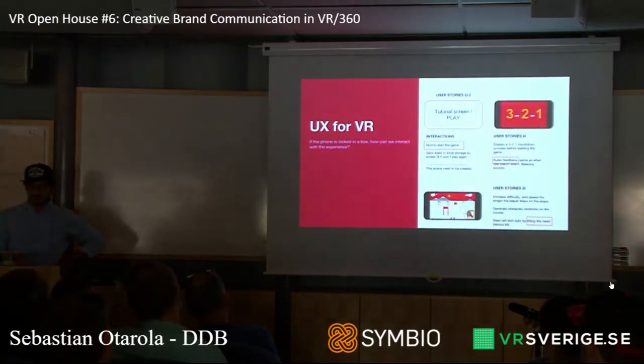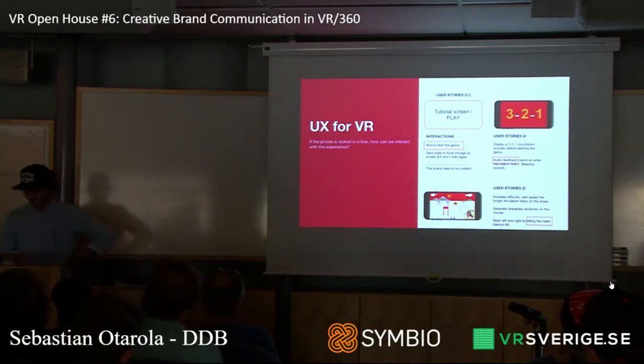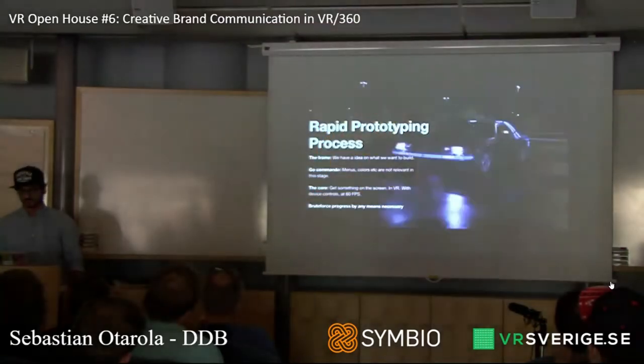We also needed to explore the new possibilities with user experience for VR, since the phone was locked in a box, and how we could interact and cue the experience. We experimented with trying to nod to start the game and giving audio feedback to the user so they can tell what to expect next, which was a nice challenge. And if you look down in the left corner, that's the actual game design before we built out the experience. The game design was done in Google Pages, which is a great game design tool.